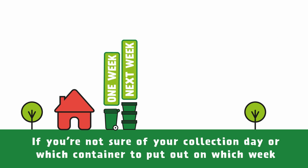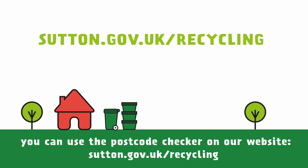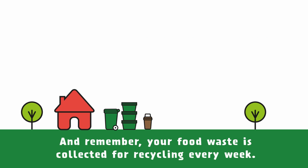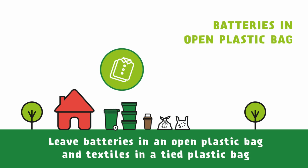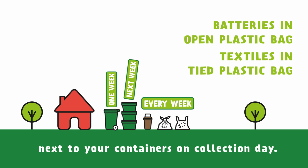If you're not sure of your collection day or which container to put out on which week, you can use the postcode checker on our website, sutton.gov.uk/recycling. And remember, your food waste is collected for recycling every week. You can also use your collection service to recycle batteries and textiles. Leave batteries in an open plastic bag and textiles in a tied plastic bag next to your containers on collection day.